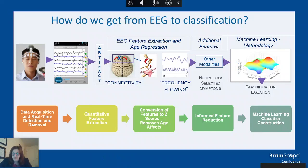How do we get from EEG to classification? This is going to be the 10,000-foot view. Starting on the left, 5 to 10 minutes of EEG data are acquired from the frontal and frontotemporal regions of the forehead. In real time, a suite of artifact algorithms are used to identify and remove non-physiologic signals which are produced by eye movement and muscle movement and others, and can contaminate the EEG signal. From this artifact-free, clean signal, some 10,000 features are extracted describing characteristics of the EEG, including, for example, those describing connectivity between regions and changes in the frequency spectrum.